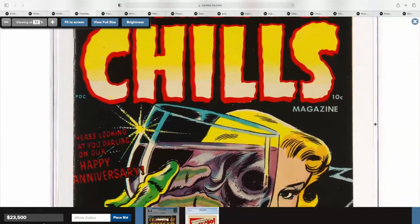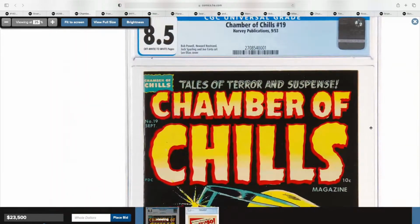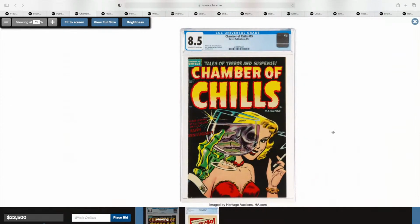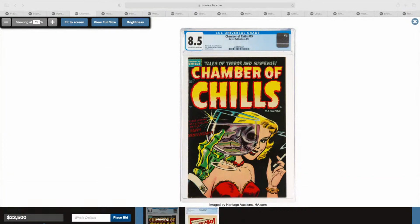Getting them and keeping them through the 50s is very difficult. And the black cover makes it that much worse. Oh no, yeah. Again, this black cover is great. It only has a couple of spine ticks, and everything else is beautiful. Yeah, I actually held that book raw. It was really nice.